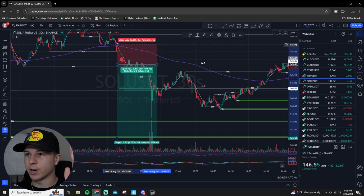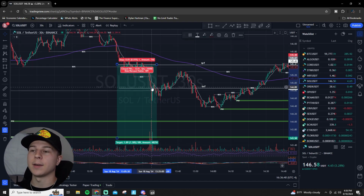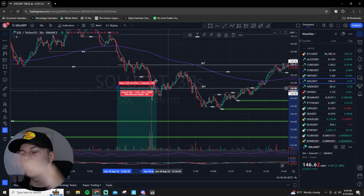I know this looks weird because I'm on TradingView, but now we're going to move that stop loss down to the first take profit since we got our second take profit, so on and so forth. We'd continue to move this down to take profit 2, and you continue from there.